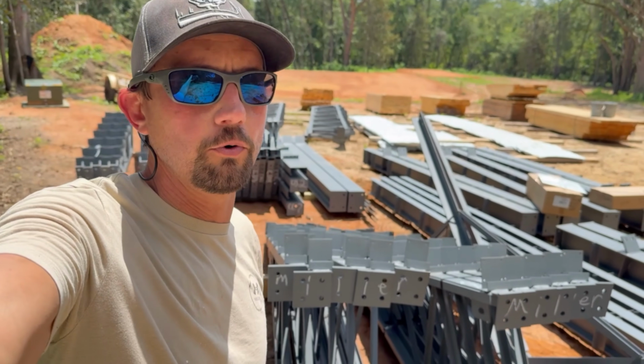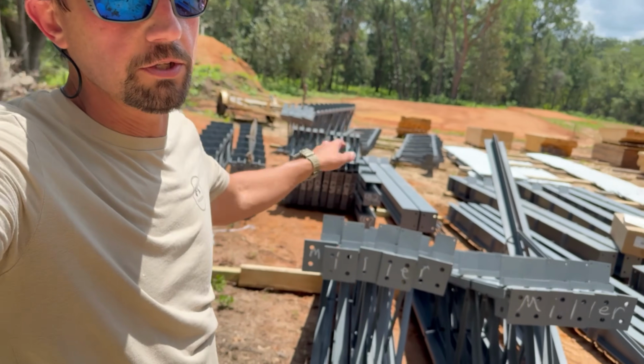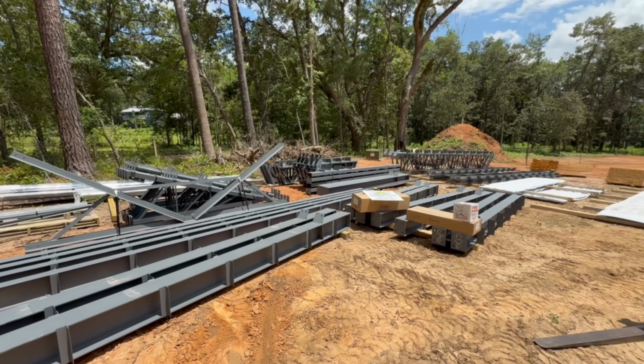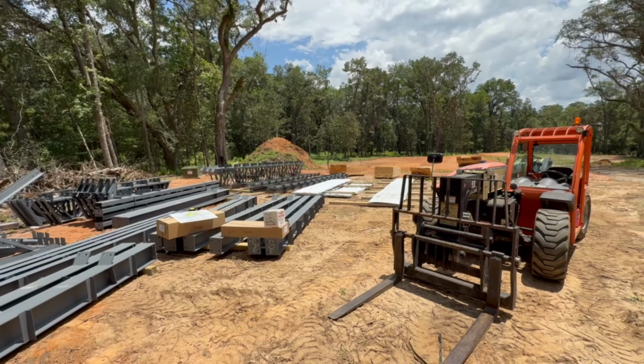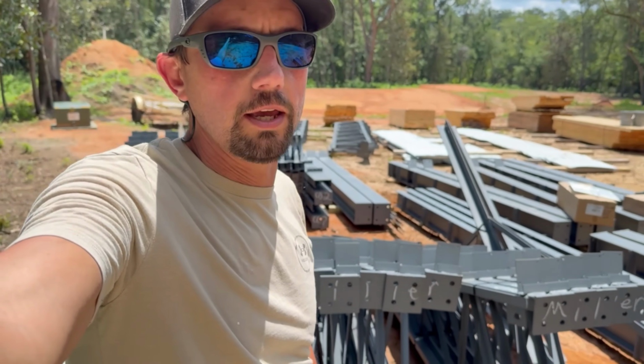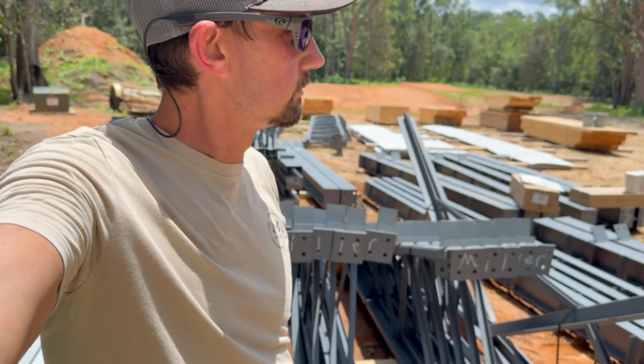Yeah, so it took about 4 hours to get everything off the truck and staged. I'm still probably gonna separate the barn and the house a little bit so that I know where everything's at. But aside from that, I'm gonna try and stay cool and dry because it feels like a sauna right now.